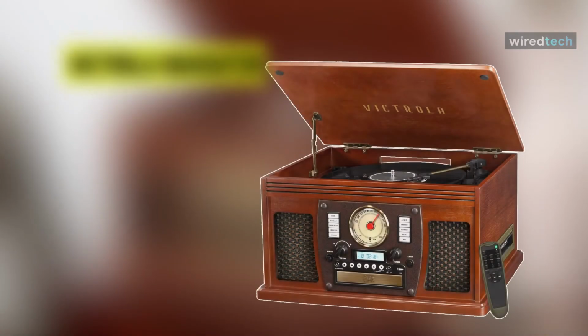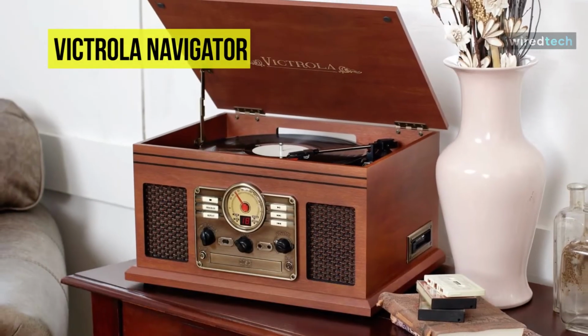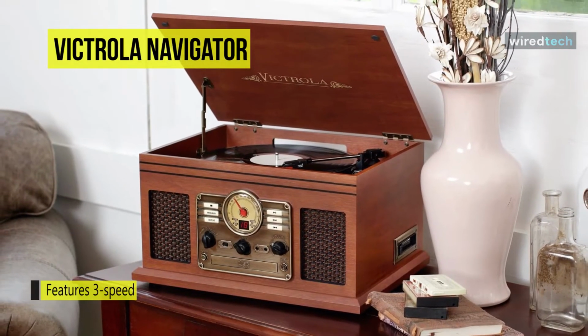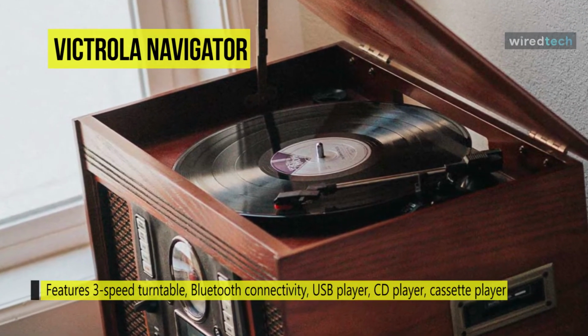Put a classic spin on music with this Victrola Navigator turntable. It lets you play vinyl records or cassette tapes. And the AM/FM radio works with a rotary knob for vintage style tuning.